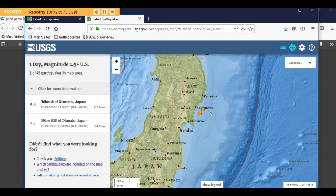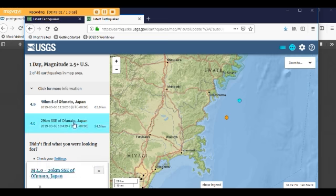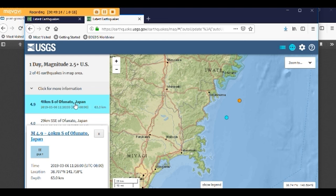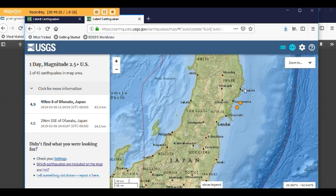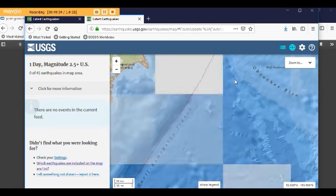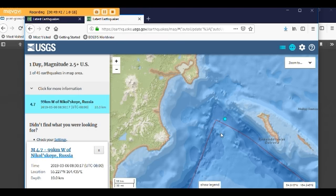Then just off the coast of Japan, let's get a little closer here. Now here's Fukushima. So there were 2 here. There was a 4.0 near Ofunato at 10:43 this morning, 54 kilometers deep, and a 4.9 near Ofunato at 11:26 this morning, 63 kilometers deep. And when you see 4.9, that's close to a 5. That could have just been downgraded. That might have been a 5. Coming on up here to Russia, off the coast of Kamchatka, was a 4.7 near Nucleation, Russia at 8:30 this morning.